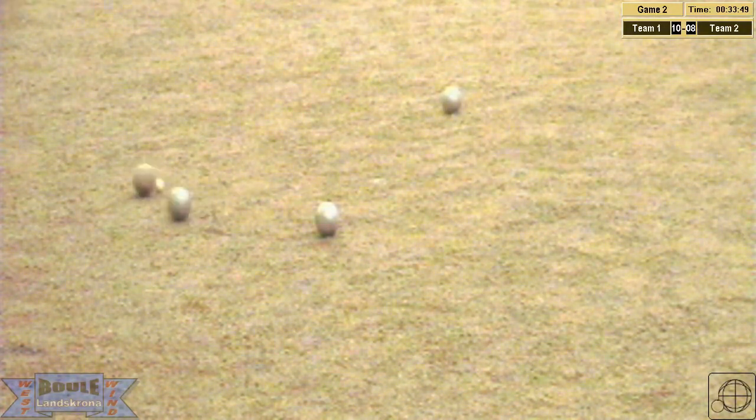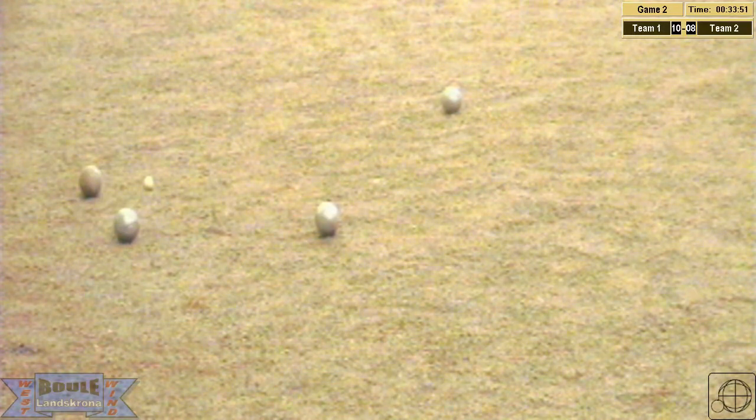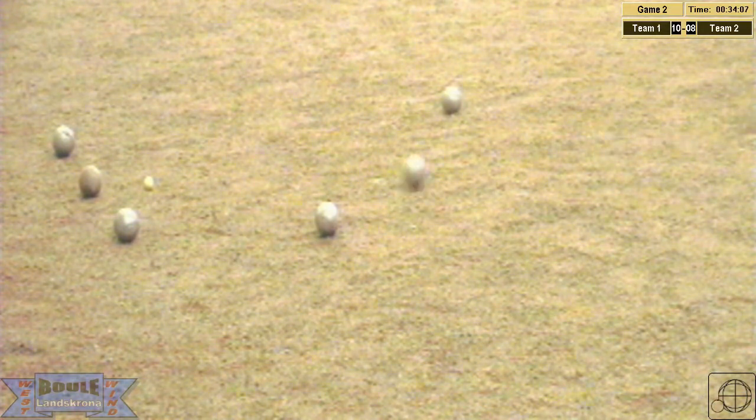The pointer of Team 1 has made a good point, still leading. And Team 2 now only has 2 attempts remaining to try and break this, or at least try to get some boule just in front of the cochonette, but they fail.